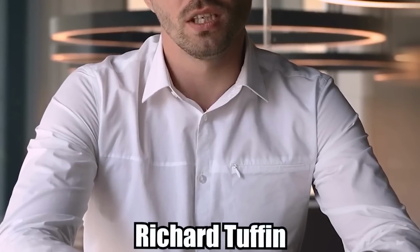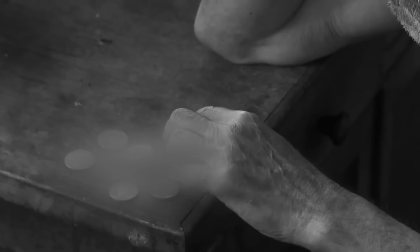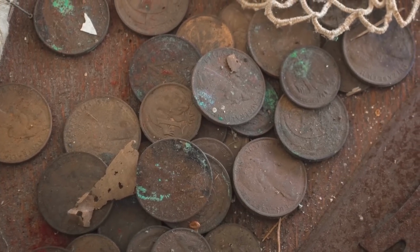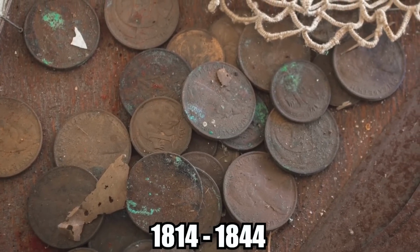This could have been because they fell under suspicion, or because they were transferred elsewhere for release, according to researcher Richard Tuffin. He added that the coins were probably stolen during the 1850s. An expert will examine the shillings, which are dated between 1814 and 1844.